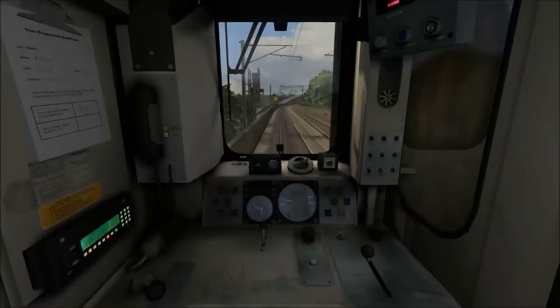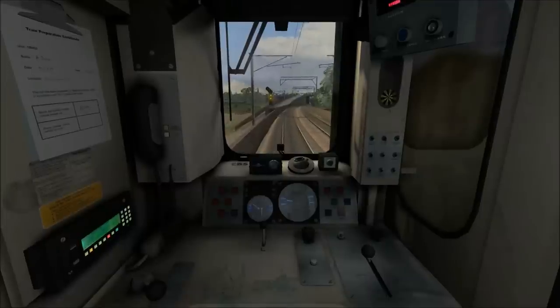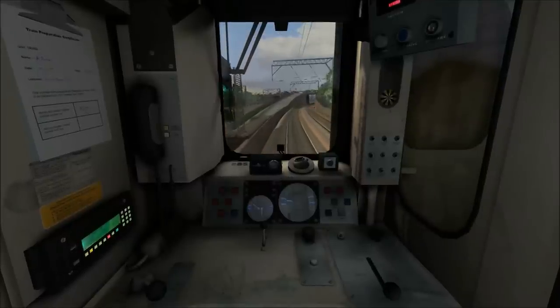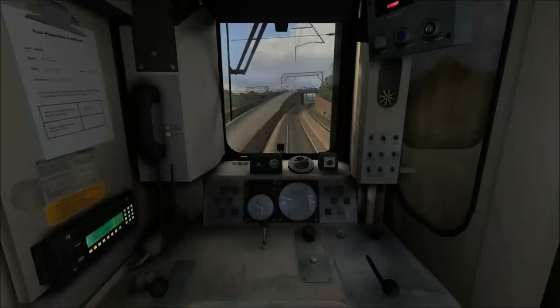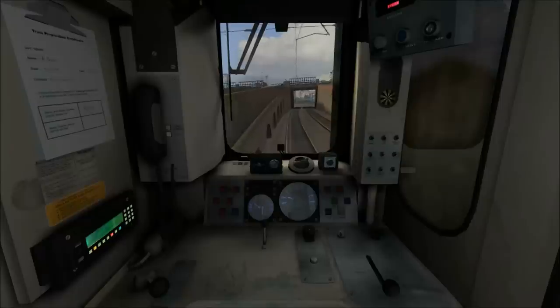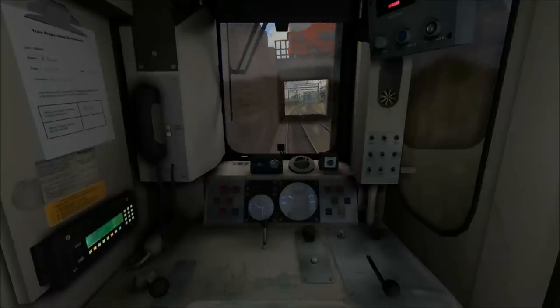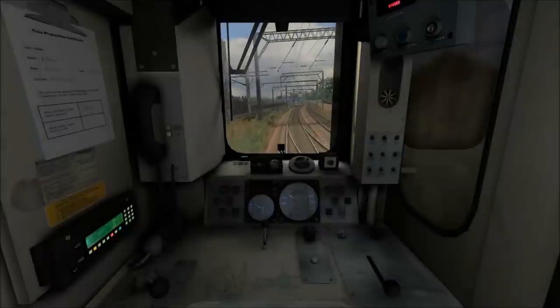Speed limit is now going up to 60 miles per hour, so we can accelerate just before we reach the double yellow signal just ahead, which probably won't be double yellow when you're playing it. So I've now gone into full power to accelerate up to the 60 mile per hour speed limit. The Pendolino which we're following is a much faster train, so it won't hold us up at all now, as it will pull away from us far quicker than we can pull away and has a much higher maximum permitted speed.